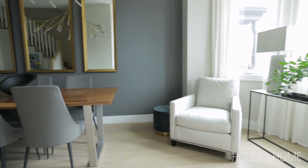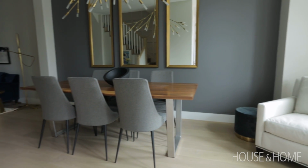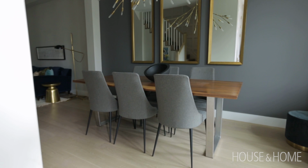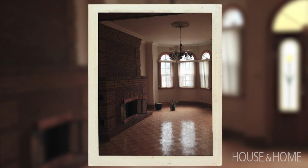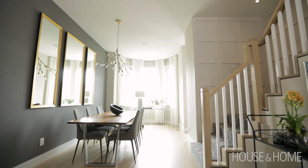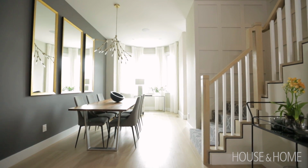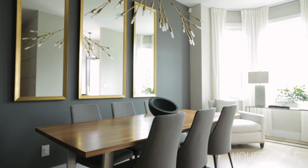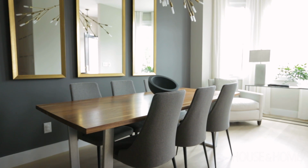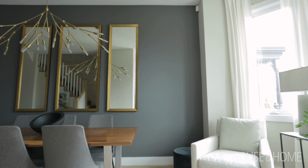Off the foyer, you enter into a lovely dining room, which is open concept with the living room. We removed a very large brick fireplace from what is now the dining room. The fireplace itself stuck out into the room about 3 feet, so it was a tricky change to make, but it provided all of the rooms with much more space by removing it.